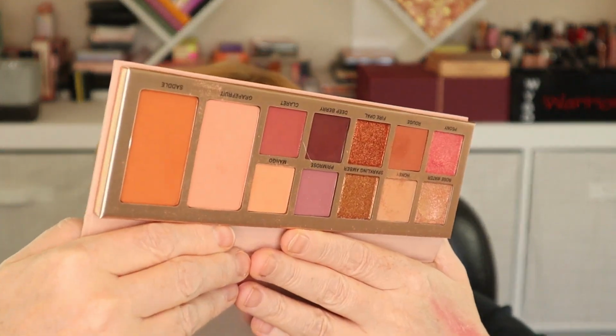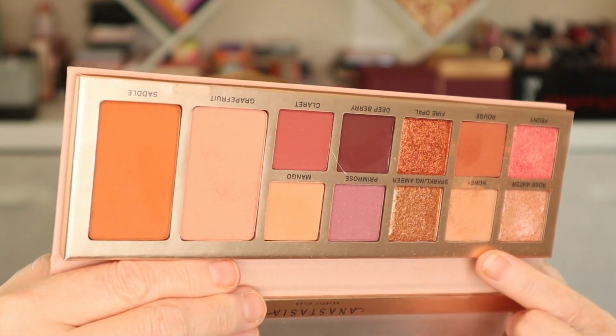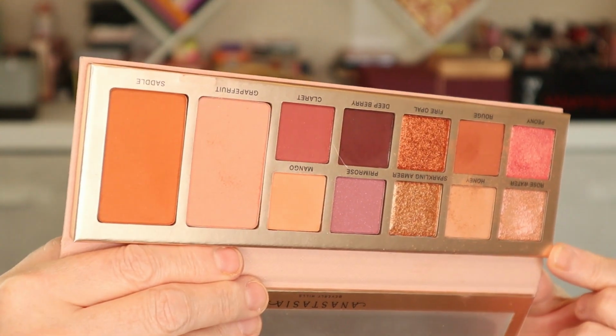All right, so this palette, for me, even though my lights make everything really bright, these look light, but they're not super light. They're more medium toned. I would love to see a champagne or even like a light off-white or opal shade in this palette, something I could put on the brow bone or in the inner corner.